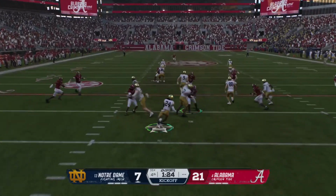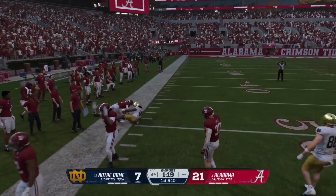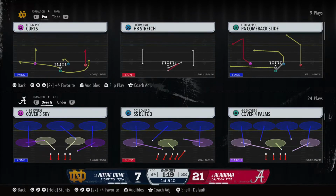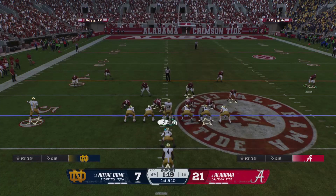They'll return it from inside the 5. He's got some daylight, turning on the speed. They finally get him, but that's a great return. The last line of coverage guys just able to corral him. A great spot to start this drive. So the ball placed right at midfield as the offense starts with a 1st and 10.